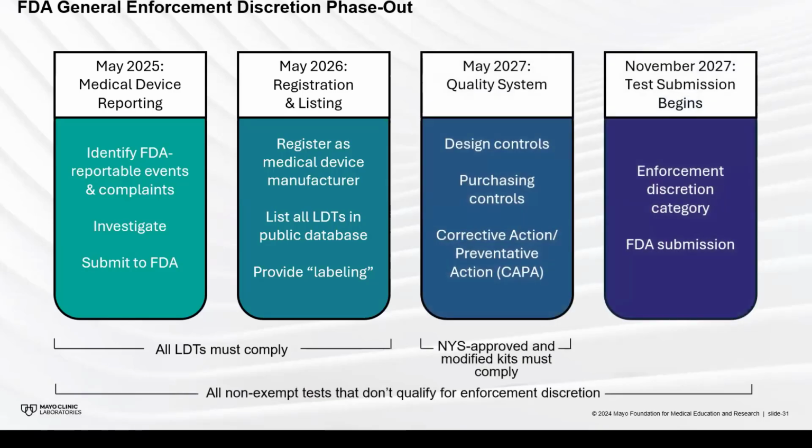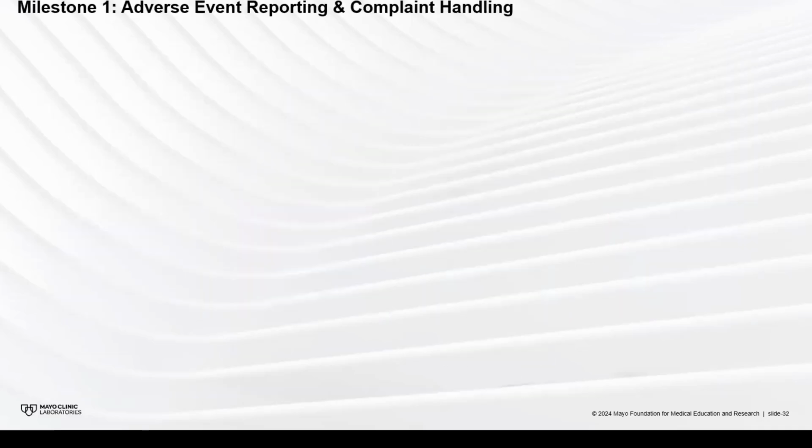Year 3 are select quality system requirements. If you are a laboratory that is submitting your LDTs to New York State for approval, or if you are modifying your own previously offered tests or modifying test kits from a commercial manufacturer, you will need to meet milestone 3. And if your LDTs don't fall into an enforcement discretion category, then you will potentially need to be submitting your LDTs to the FDA in either November of 2027 for high-risk tests or May of 2028 for everything else. So let's dive into the first 2 milestones a little bit.